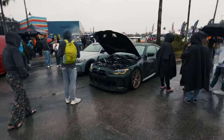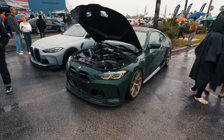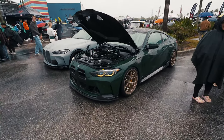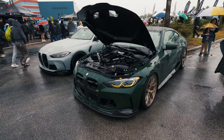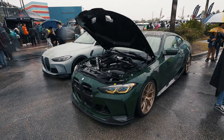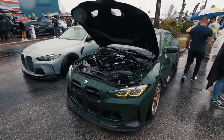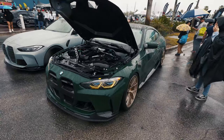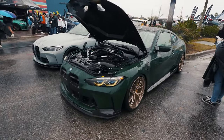Keeping it moving. Oh, all the way from the West Coast. This is the IND G82 M4. Now, funny story about this car. They bought it in a different color. I forget what the original color was. I want to say it might have been white. But anyways, the unique thing about this, they got this car before, I guess, BMW was doing the individual colors. So they did a full respray on this car. It's British Racing Green inside and out. The whole thing redone. And it looks absolutely fantastic.